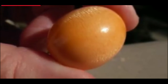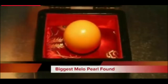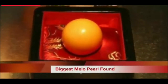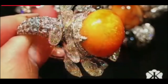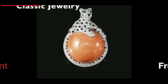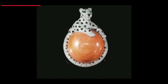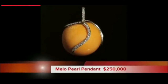Because of their rarity, there is no standard way to price Melo pearls. They're priced on an individual basis, based on their quality, appearance and carat weight. Some Melo pearls have raked in thousands of dollars in Asia, where they are more well known than in the West. When set in beautiful jewelry, Melo pearls command very high prices. Famous auction house Christie's has auctioned off Melo pearls in the past, with high quality unmounted pearls typically going for over $75,000, while some mounted pearls have cost over $250,000.